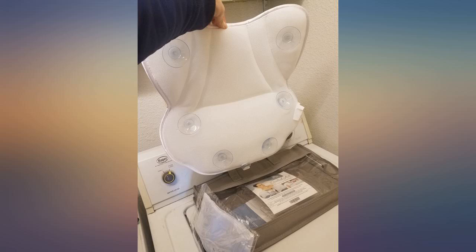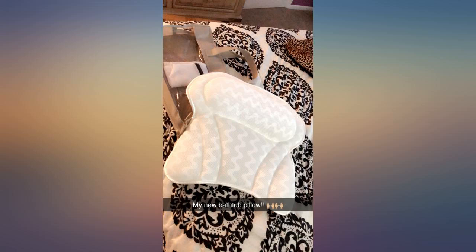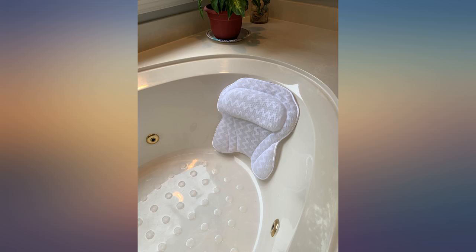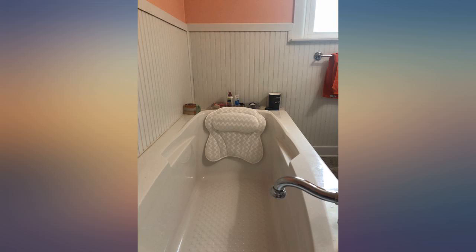Love it, easy to install and take off. Very comfortable yet firm. Absolutely recommend you buy this pillow for your bath time. It stays in place. It's extremely comfortable and I just hang it up to dry. I love it. Best bath pillow ever.